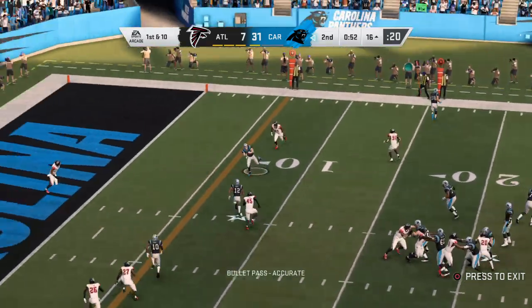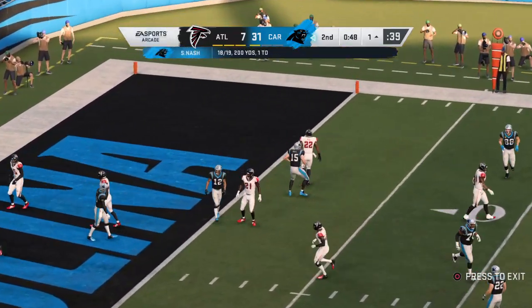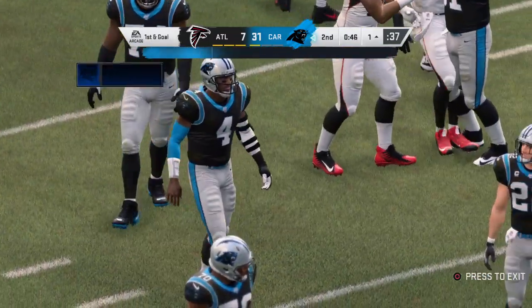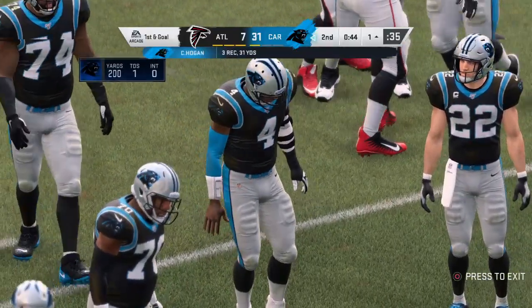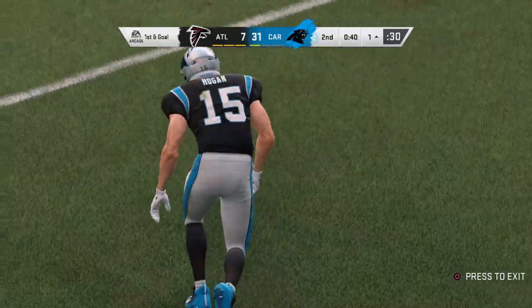They'll look to throw now on first down. And he's going to find Hogan here, complete. And he couldn't quite get there. Tackled down at the 1. A good-looking drive so far for the Panthers and a first down here.